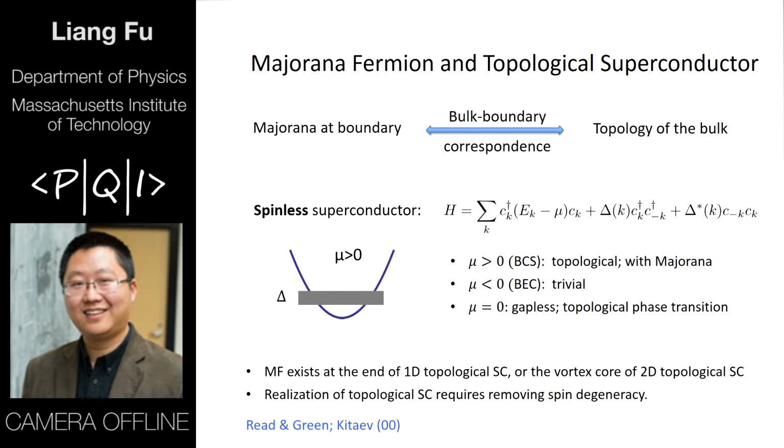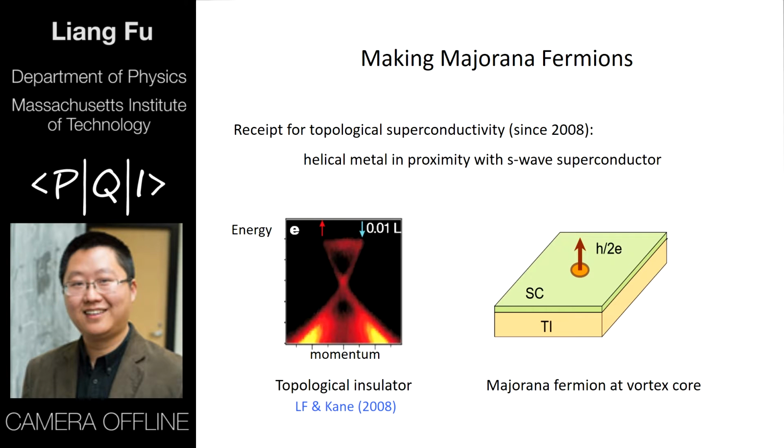Then each copy, in principle, can realize a Majorana fermion, but the two will couple together, and this removes all the robust zero energy states on the boundary. So the realization of topological superconductor really requires removing the spin degeneracy, and this has been a challenge until recent years. So with Charlie Kane at UPenn, we came up with the idea that one can really engineer a topological superconducting state using materials that we are familiar with.